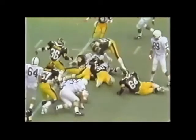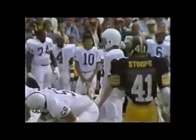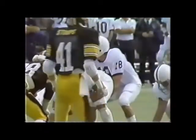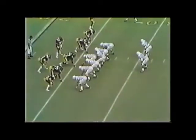Now he lost some of his momentum. If he cut a little sooner, he could have picked up 5 or 6, and you never know what's going to happen. And that gave Kevin Spitzig, the inside linebacker, time to come over and get him. Second down, 8 yards to go. Penn State on a good drive.